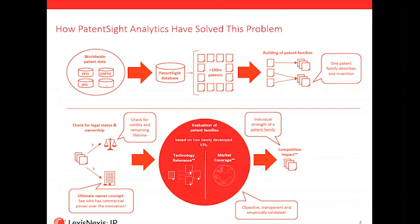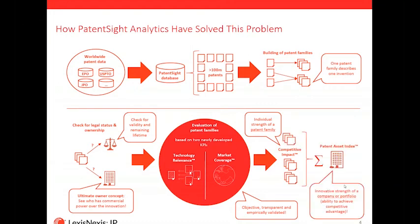We multiply for several reasons. I think the most obvious one is to make sure that patents which are inactive today, which are not protecting any market, receive no business value, because if you multiply something by 0, the result is still 0. Then we're more into the evaluation of patent portfolios, where the patent asset index comes into consideration.